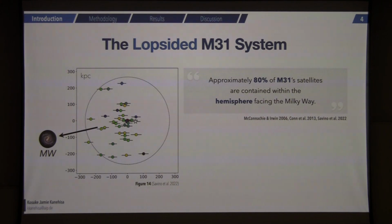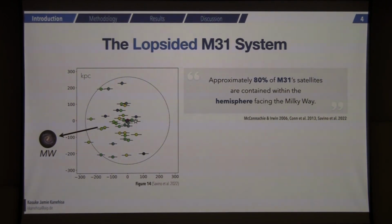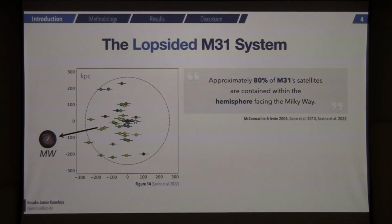Now, the topic of today's talk is the M31 system, which, even at first glance, demonstrates a very strong degree of lopsidedness towards the Milky Way. Past work has consistently shown that around 80% of M31 satellites, regardless of the dataset used, are in the hemisphere facing the Milky Way, and this is a statistic that's generally used when referring to this phenomenon.